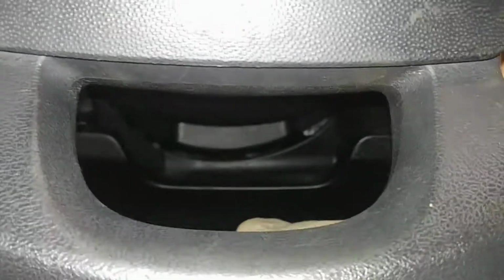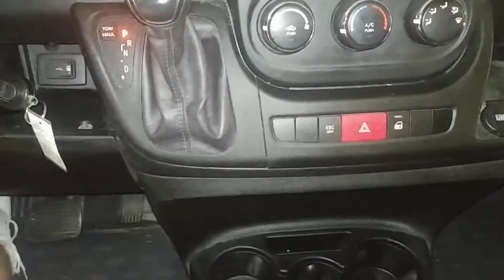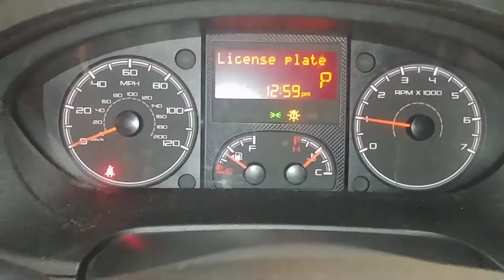All right, let me jump into this vehicle. Turn it on for you guys. Does have one key fob and owner's manuals. Check out pictures for more details. Got AM, FM stereo system. You get your AC controls right down below. This is what your instrument cluster looks like. You see no lights on or any issues. And your mileage of 153.